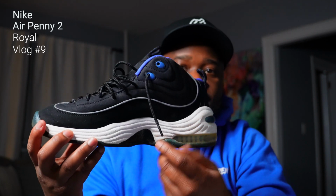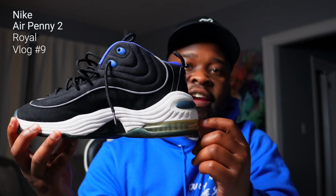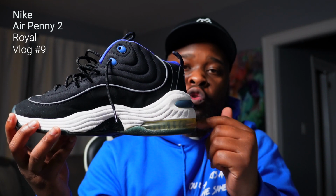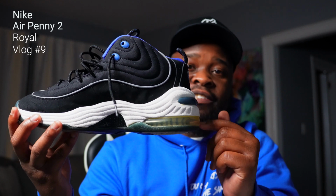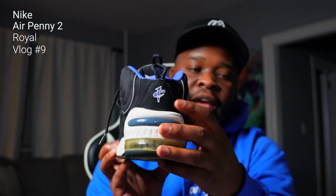You slide over here to the inside. Of course, you got that carbon fiber plate right there. You got the clear airbag that goes around with the royal blue and white on the inside. Mine is yellowing, of course, man. You got that Penny 1 logo there. It's just in this original form, man. This shoe definitely needs to be retroed again.